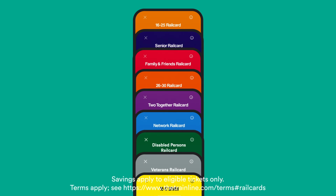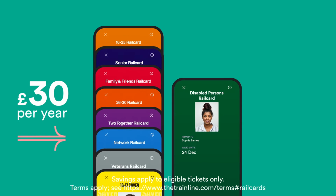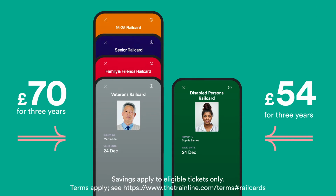Right now, all railcards cost just £30 for a year, apart from the disabled person's railcard, which costs just £20. Some railcards can work out even cheaper if you commit to a longer 3-year period, like the 16-25, Senior, Family and Friends, Veterans and Disabled Persons railcards.